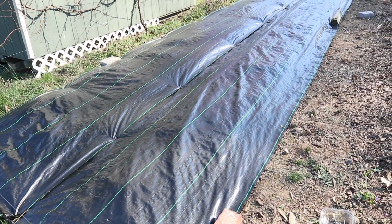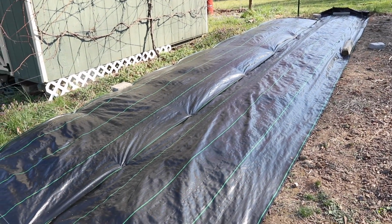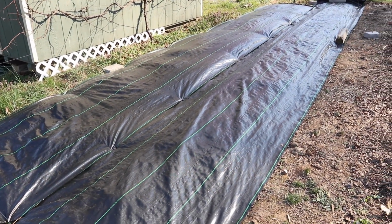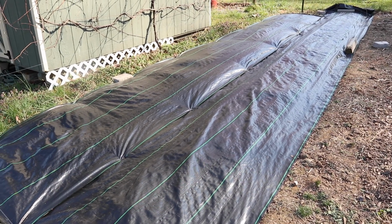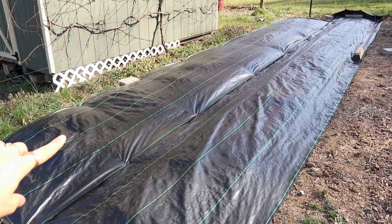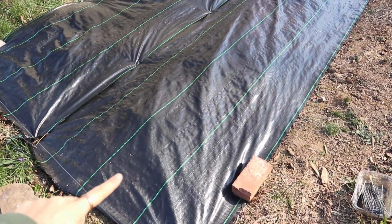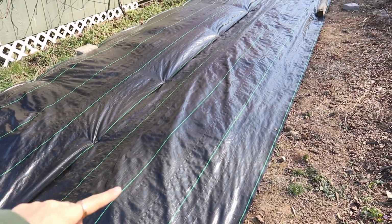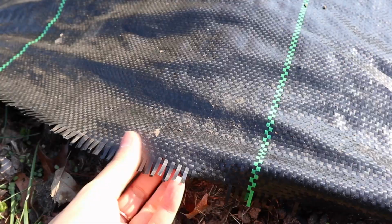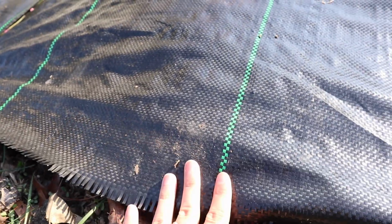And then in this last bed, I have been working on putting down some weed fabric because we have some really bad quackgrass in this area, and even if I weeded full time, there's no way I would be able to stay on top of that. So here is the pathway, and then this is the actual bed. We have to go in and burn some holes into the weed fabric because this is a woven plastic weed fabric, and I'm hoping that will help to keep the weeds in check.